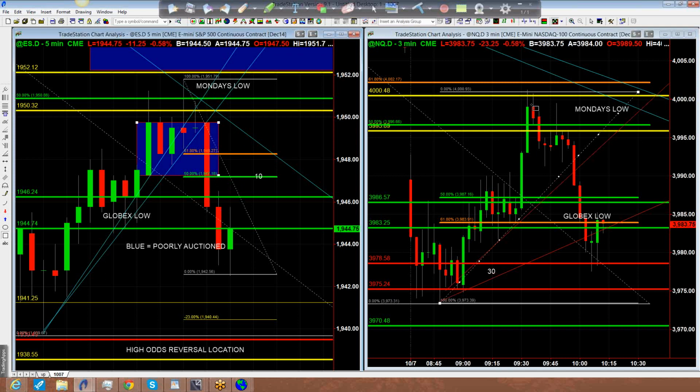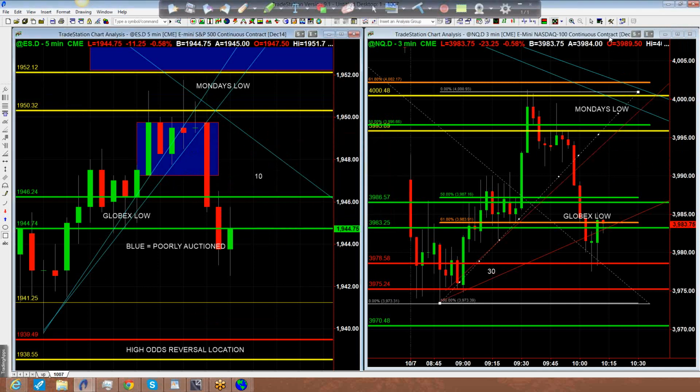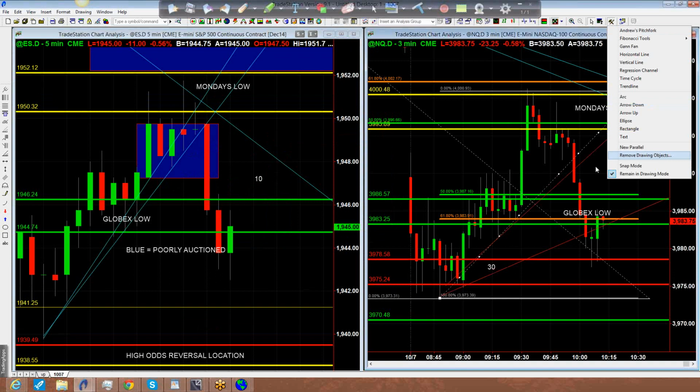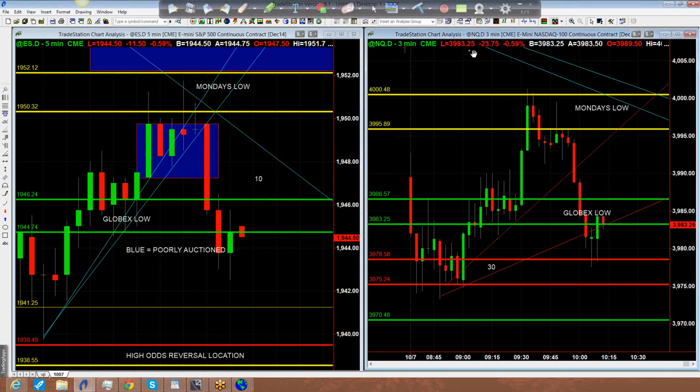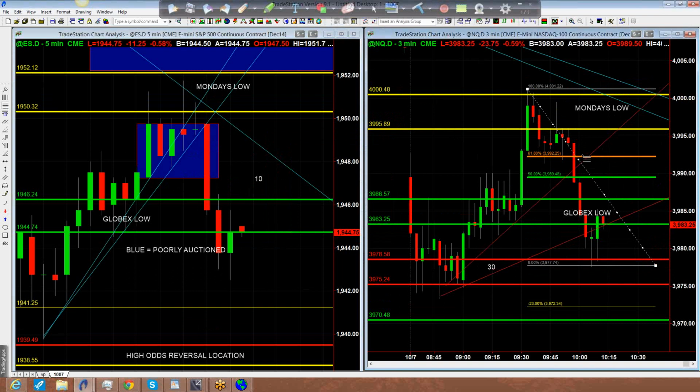Okay, now here, let's get rid of all this. Okay, so see how this is 50-60, but see how it's poorly auctioned? This is the area I'd push for right here to see if I can get a short off on a retest. Of course, again, that brings up the problem of being trapped within Globex low. Again, that's the other point I brought up when we retraced, right? Do you want to take a trade in the middle of the range? Usually the answer to that question should be no. That should usually be the answer.